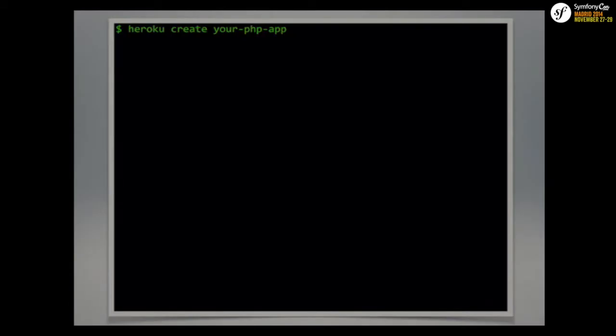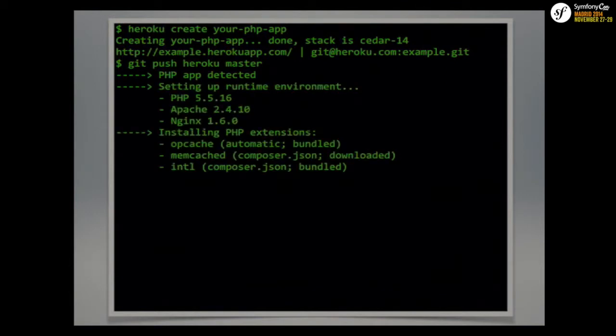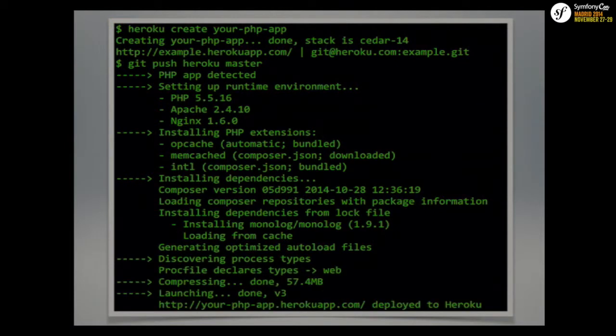So that means, ideally, you just create an app, which makes you an app in the cloud, and then you push to it. So in this case specifically, Git is your deployment interface. You have a remote called Heroku. You push to it. It detects some PHP app because you have a composer.json, right? And it sets up a bunch of runtime things because you declared them in your composer.json. Then it installs the dependencies that actually exist in userland. Done. And then you have something running.